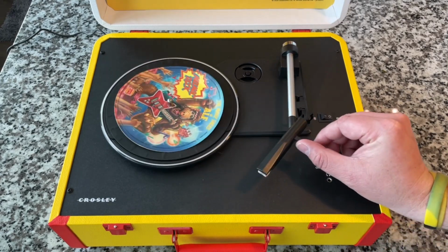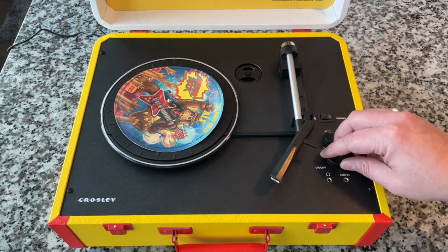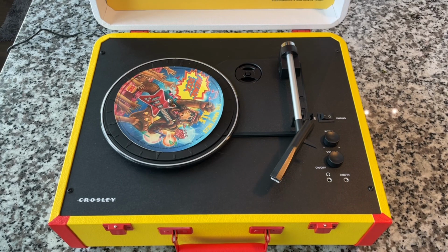Okay, this needs to be played on a record. I can flatten it out a little bit. But anyway, there you go, guys. Picture discs. I think they're awesome, and I hope you do too, but that's going to do it for now.